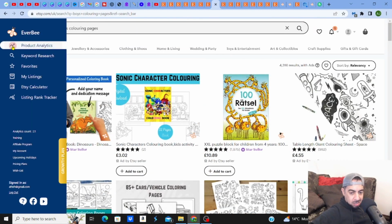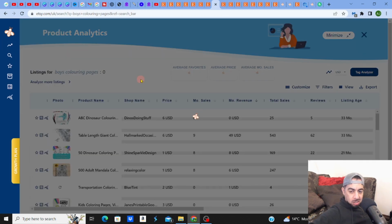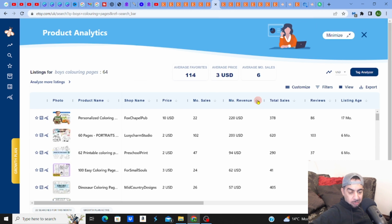Let's just analyze this page for a second. Let's just analyze, guys. Boys coloring pages. I've been a bit more specific. And then I'm going to go to monthly revenue. Right, look, these are not too hard.